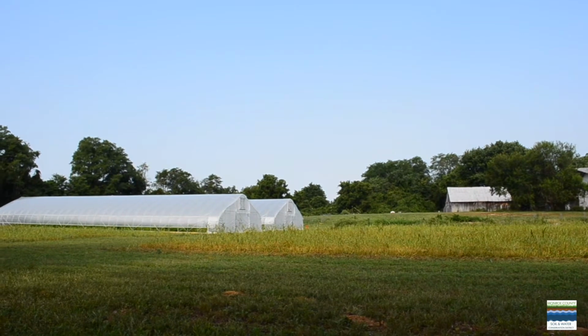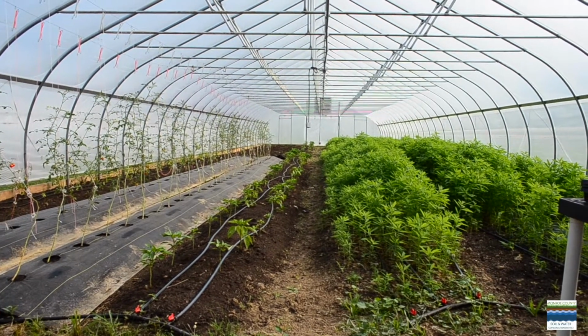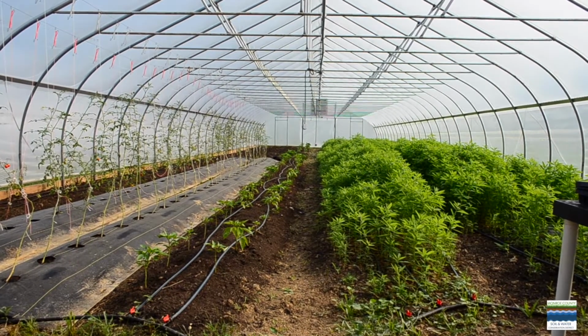Did they get applied in the spring? Yeah, they got applied in the spring. And then we got a cover crop down as well. And then we have our high tunnels in the back, which was the poorest soil, that I think Kara said was impossible to bring back. So that's where we put the high tunnels.